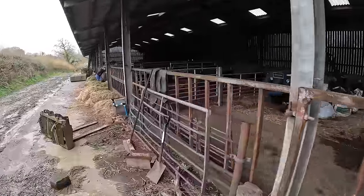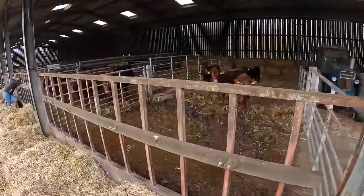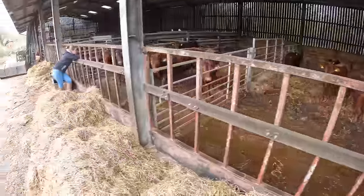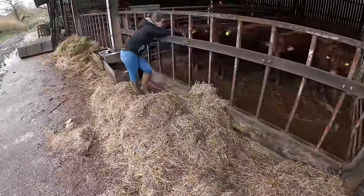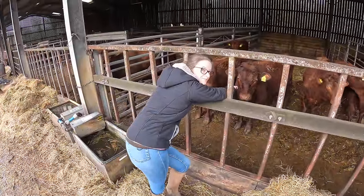Right, so another morning back at my place. Cattle won't need bedding this end today because I did them in the week, so we'll just scrape the fronts out. Plenty of silage here for them. And it's a lady's birthday.